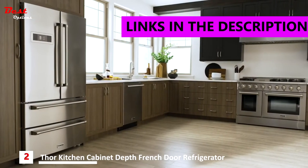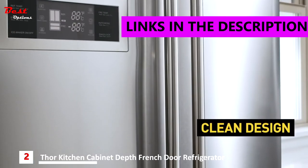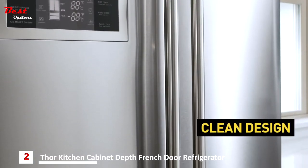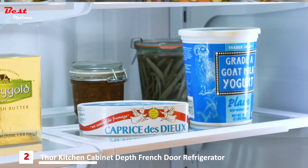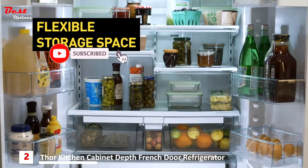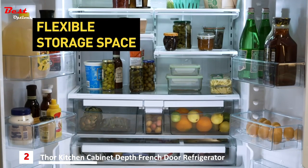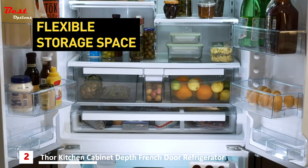Great recipes call for crisp, fresh ingredients. Answering the call is Thor's 36-inch professional French door refrigerators. Open the doors to a higher level of culinary excellence. Inside is where the magic happens. Bigger is better. And the 22.6 cubic foot storage capacity stores enough food for any meals you can dish out.